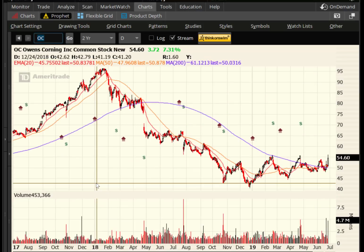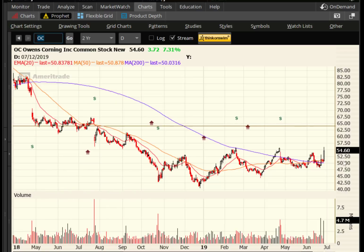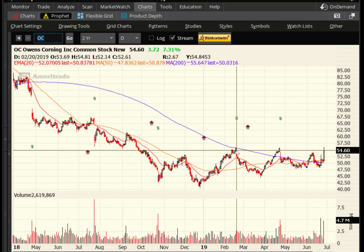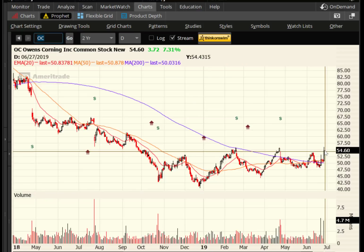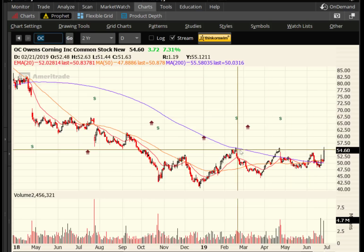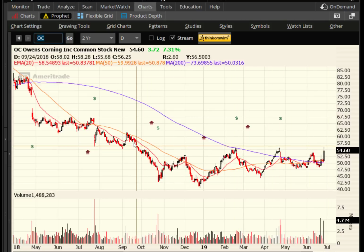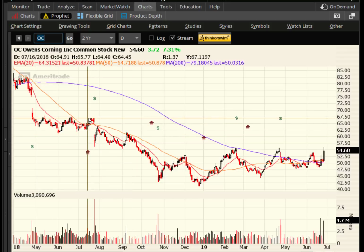Owens Corning, not a stock we talk about a whole lot, but this one also has a trend change approaching. There's a little spike here in February. The close was 52.61. Then we have one here, 55.59, and we're almost there today. So if I were to round this up, ballpark it 56.5, that's going to clear these inner swing highs. Then the target is, well, maybe up here to 60 and then back up here towards 67.50.